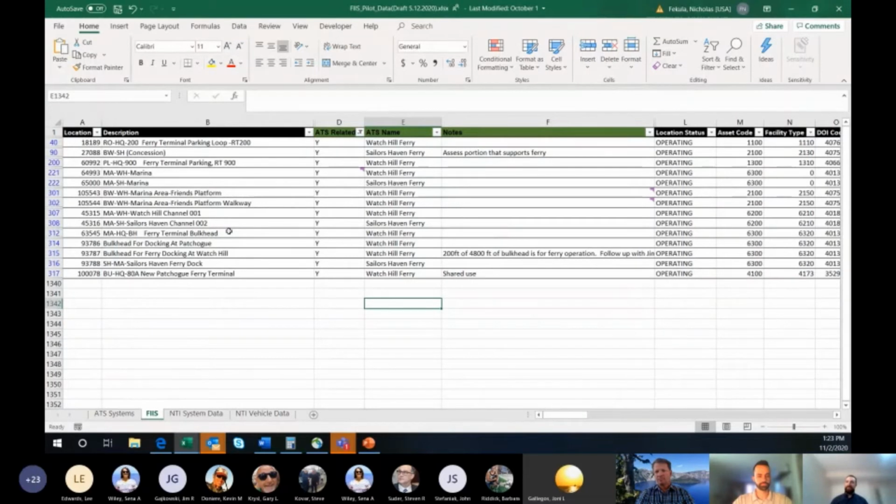So those are a list of locations that we identified with the help of the park that support those systems. So again, parking, something that's not necessarily the first thing that would come to mind when thinking of a ferry system by itself, but the visitors are primarily using that parking to access the system. So you can get a sense there.